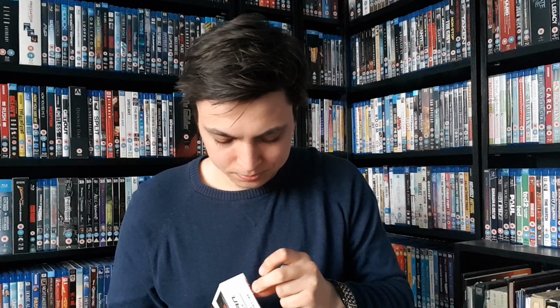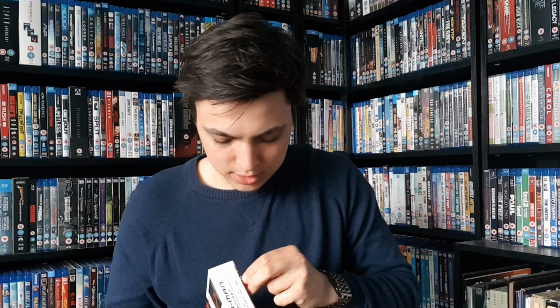So we'll take a look at the box now. Let me get these stickers off so we can get a proper look at the cover. I did want to keep the stickers on for the video, just so you guys could see the price and whatnot. Apologies. Second sticker's proven to be a little bit tricky. Can't quite get hold of it.